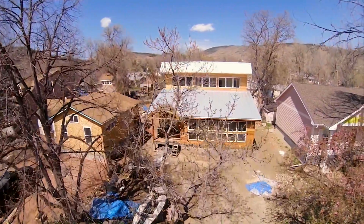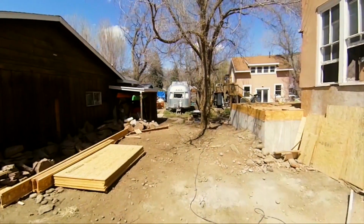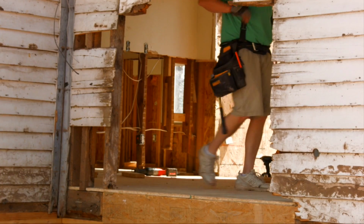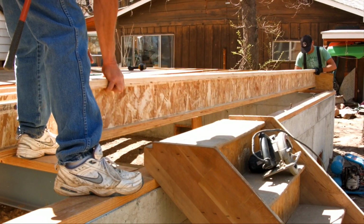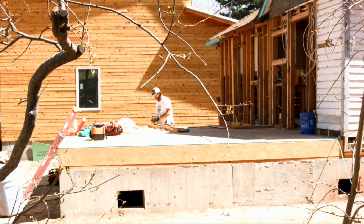A lot has changed since the 2013 flood in terms of the floodplain as well as building permit regulations. So we want to urge you to contact your local jurisdiction to find out what the building code guidelines are for floodplain development. We'd like people to build responsibly and resiliently. Building responsibly means getting a permit from your local jurisdiction before you build. If you're rebuilding or doing repairs related to flood damage, check with the city or county to see if a building permit is required for the work.